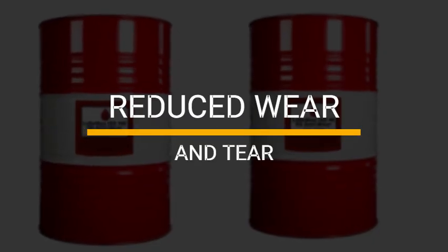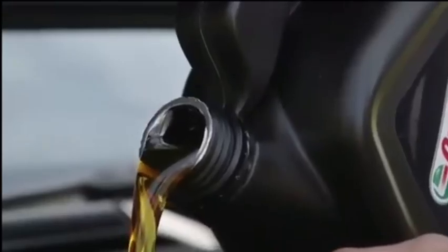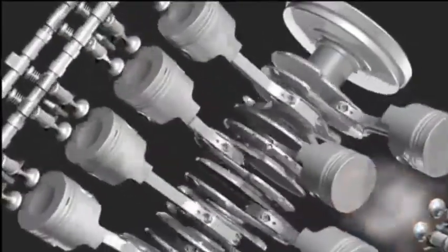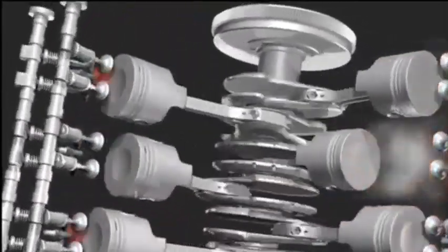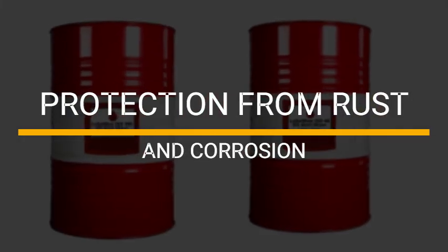Secondly, reduced wear and tear. Gear oil acts as a protective barrier between metal components, minimizing direct contact and reducing the wear that results from constant use. Thirdly, protection from rust and corrosion.